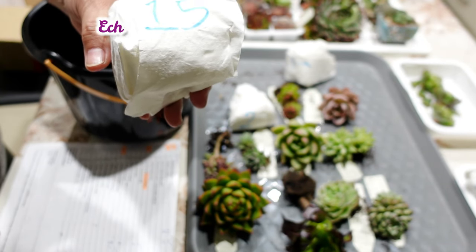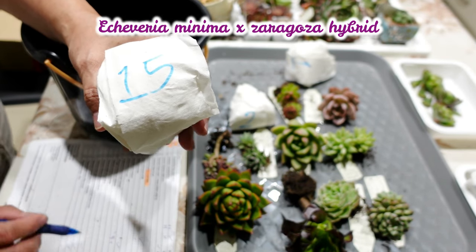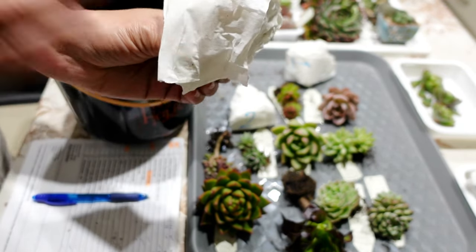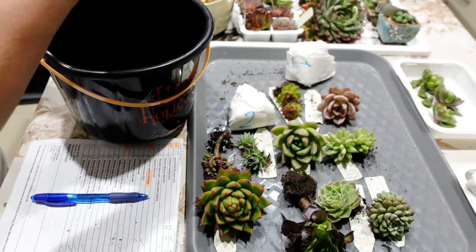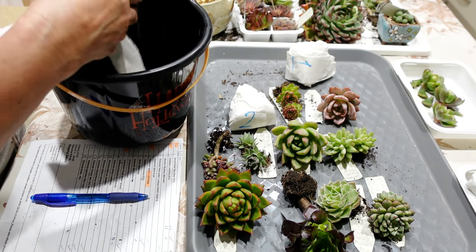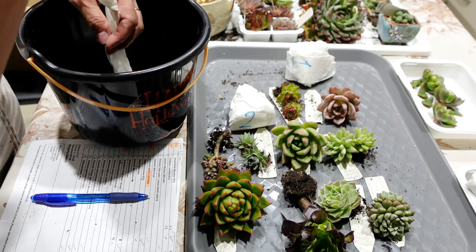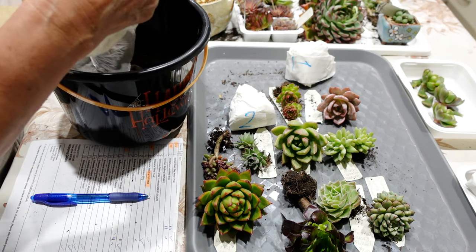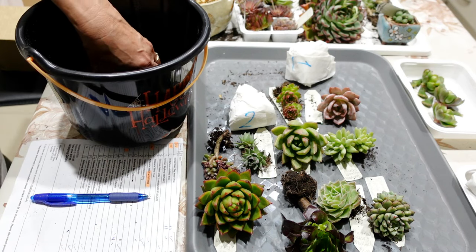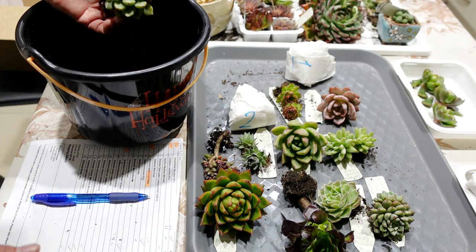15 is Minima Cross Saragossa Hybrid. This is $6.52. You can't get it any cheaper than this. Well, I find for me anyway. Maybe some of you can buy it cheaper than that, but from where I'm in, the cheapest in person normally I can get is about, say, $10 or $8. But it's normally a small plant as well. It's not as big as this.